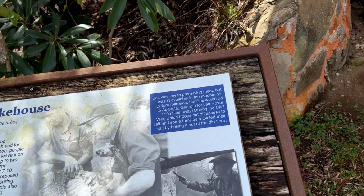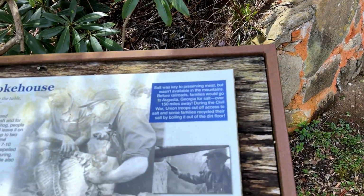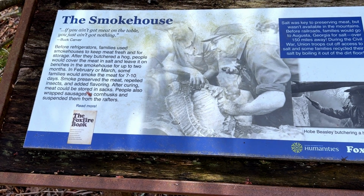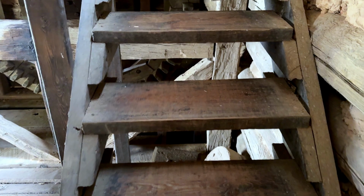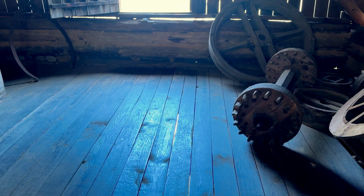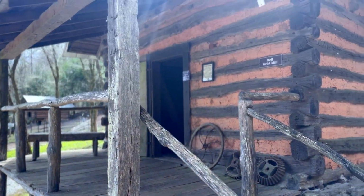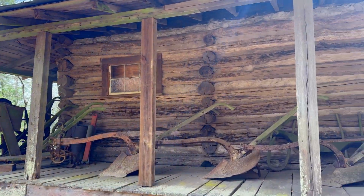So I found this very interesting here at the smokehouse, this bit of information. In order to keep the meat fresh, they would cover it in salt and leave it for up to 2 months. They could also smoke the meat for 7 to 10 days, and the smoke helped preserve the meat. But salt being key to preserving meat, it was not available in the mountains. So before railroads, families would have to go to Augusta, Georgia for the salt, over 150 miles away.